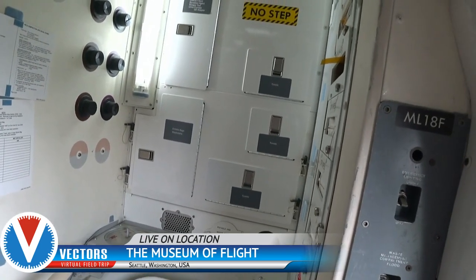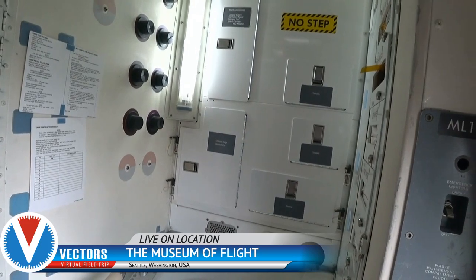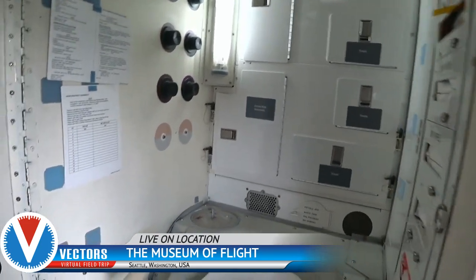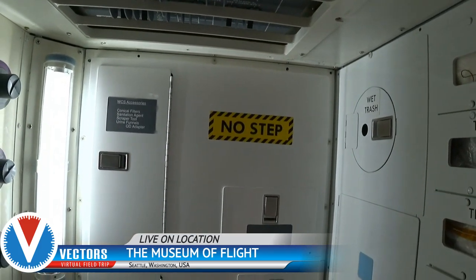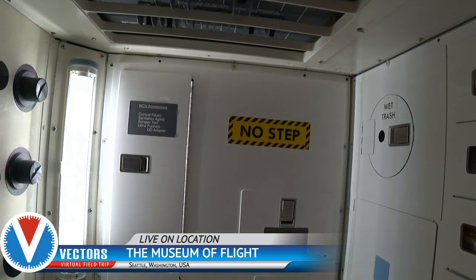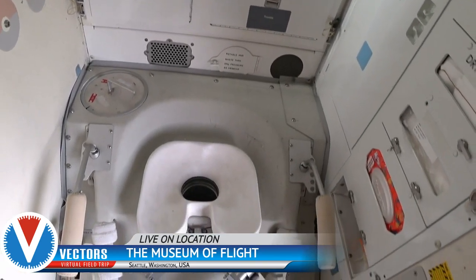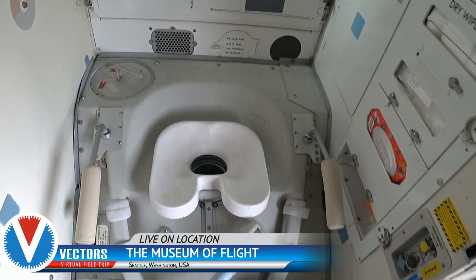Well, if you're in launch configuration, you'll notice a lot of the stuff along the aft wall of the trainer, all the controls are recessed. That's so that during launch configuration, they could actually step on those panels without damaging switches. That's why this is there. That was a bench for helping the astronauts get into their seats.